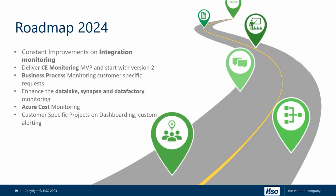Okay, so as Brian explained already, we are continuously working on improvement and adding new features. What is on the roadmap for 2024? We are constantly improving the integrations monitoring because it's a very hot topic, and the way Microsoft and the world are going is that we are all dependent on multiple different small companies that provide services and software that we are using, and we need them integrated and working as originally intended, and we have to monitor them. We are delivering CE monitoring MVP, which is very strongly defined in detail, and will start being delivered from October. Then during the year 2024, we will continue with version 2.